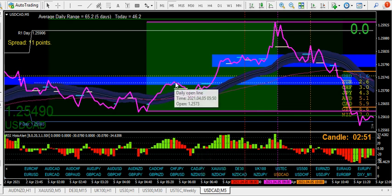That's the breakout of the dragon breakout level, as it were. There's the turn up.